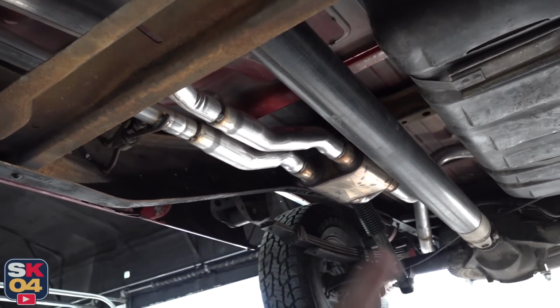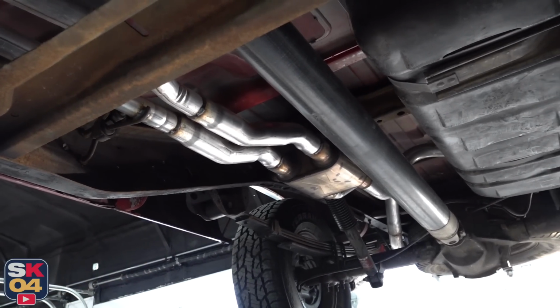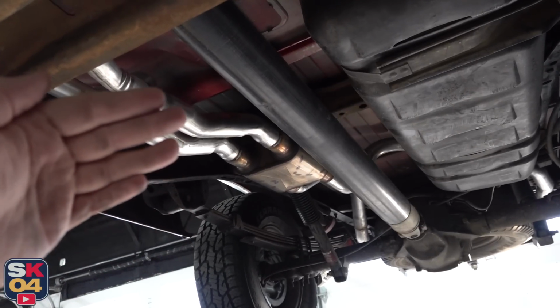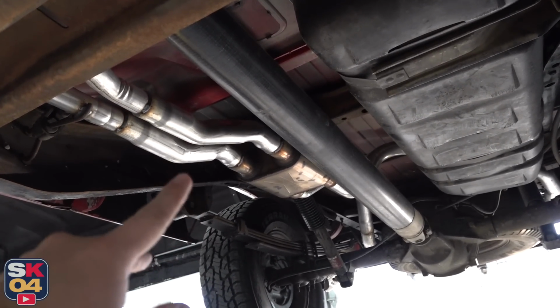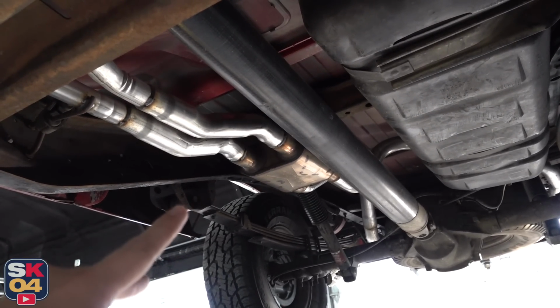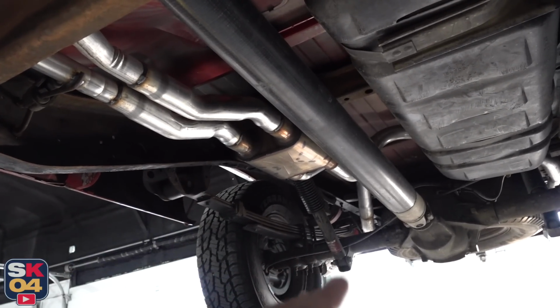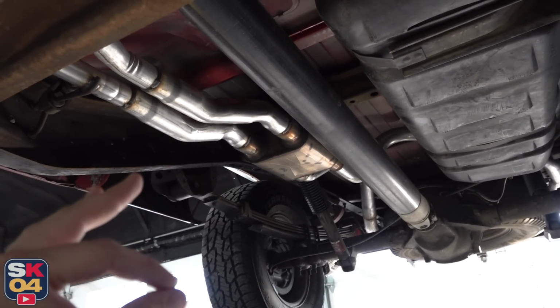I had all of this done by a local exhaust shop. Nothing fancy, it's a 2.5-inch pipe setup with a Black Widow. I thought it was a neighbor hater originally, but I think I'm incorrect. I believe it's a Race Venom muffler. So dual in, dual out, sounds amazing.